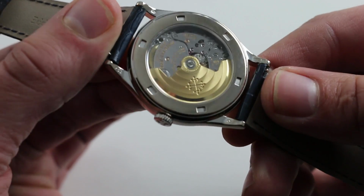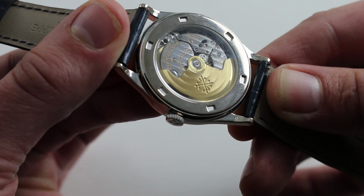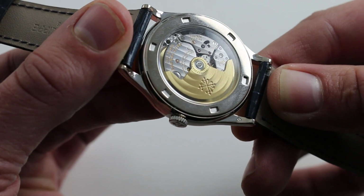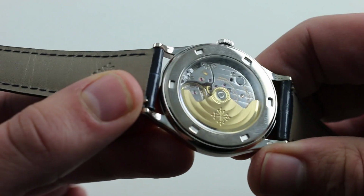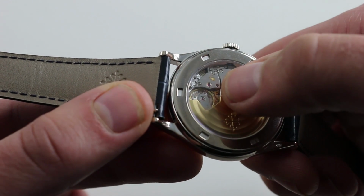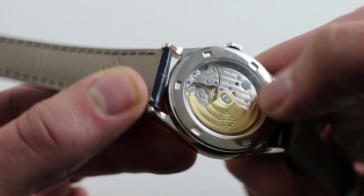You'll also note on the case back, the watch features caliber 324 SC, incredibly handsome with beautiful linear Côtes de Genève across the bridges. This 29 jewel movement features the same treatment, albeit in concentric circular form, on the golden winding mass. Note that this watch was built before mid-2009 when Patek Philippe transferred over to the in-house Patek Philippe seal, as it still bears the traditional Geneva hallmark.